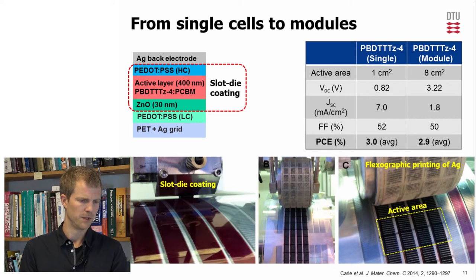Again, we have a PET substrate with a silver grid and a PEDOT:PSS layer as front electrode. Then we have a zinc oxide electron transporting layer, a slot-die coated active layer as shown in figure A, a slot-die coated PEDOT:PSS layer, and finally the device is finished by flexographic printing of the silver back electrode. This is shown in figure B and C. And in the same printing process, the 4 stripes here are serially connected.